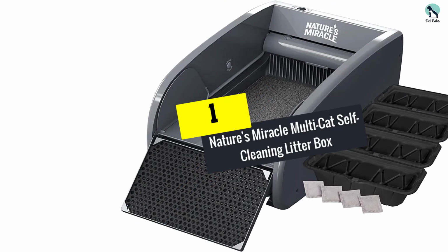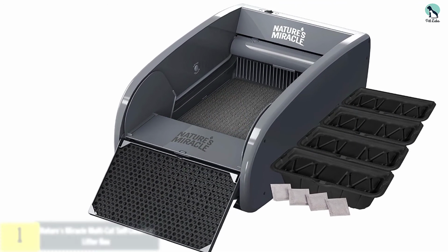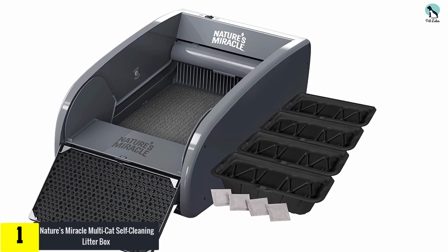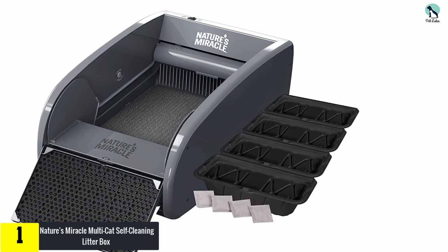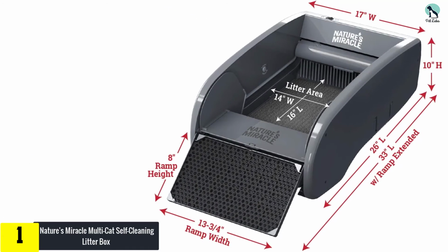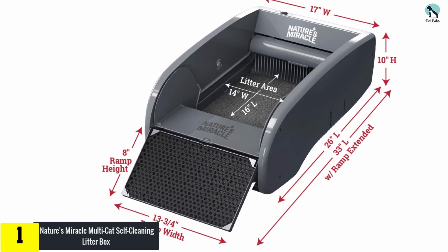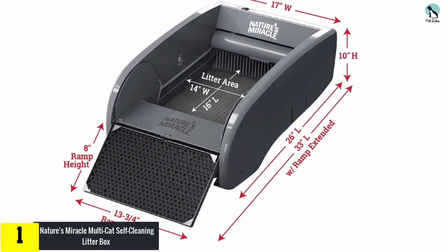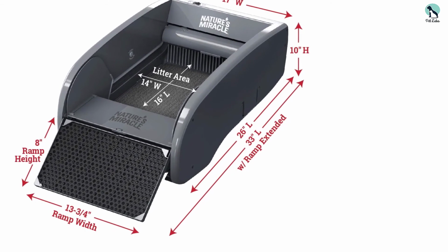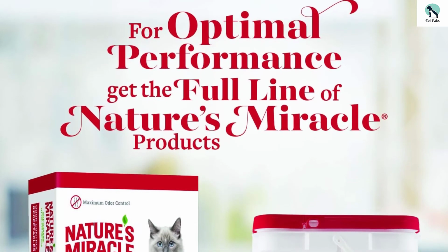And finally, at number 1, we have the Nature's Miracle Multi-Cat Self-Cleaning Litter Box. The self-cleaning litter box from Nature's Miracle is full of cool features. When your cat makes its way down the attached ramp, a smart detection motion sensor triggers it to automatically rake away waste. High walls prevent scattered litter, and the paw cleaning ramp reduces tracking around your home. This litter box also has a removable waste receptacle with carbon filters for easy disposal and odor control.